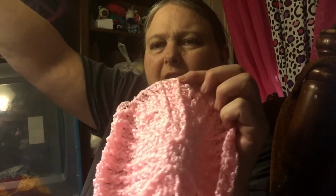Really cool. I love it. And it is soft, pretty soft. So somebody's going to be super excited about it. And I did use my tip before I stuck it in my bag this time. I put my stitch marker in there.